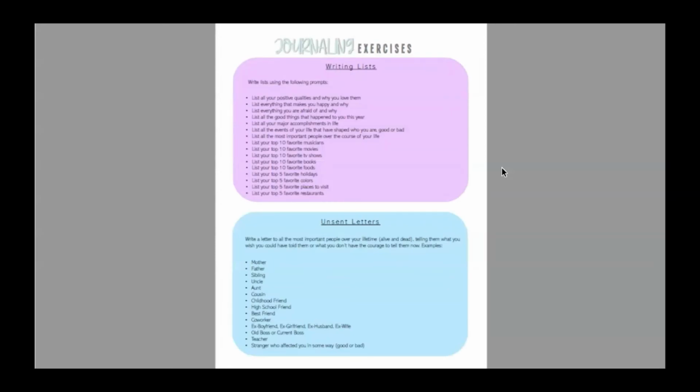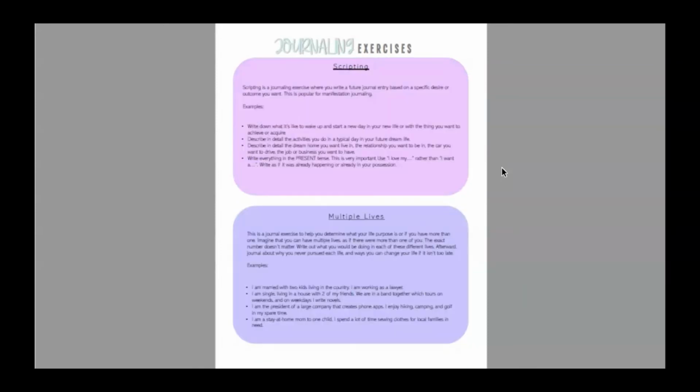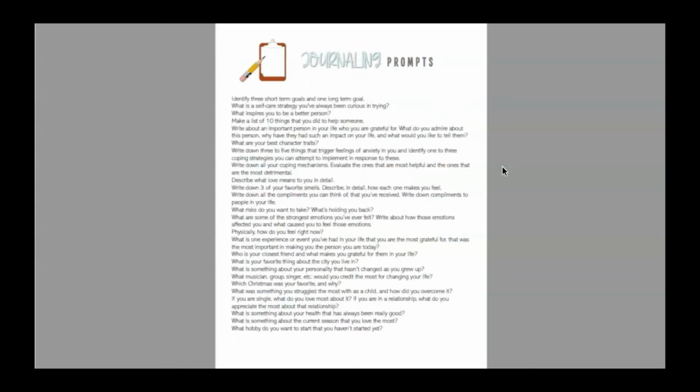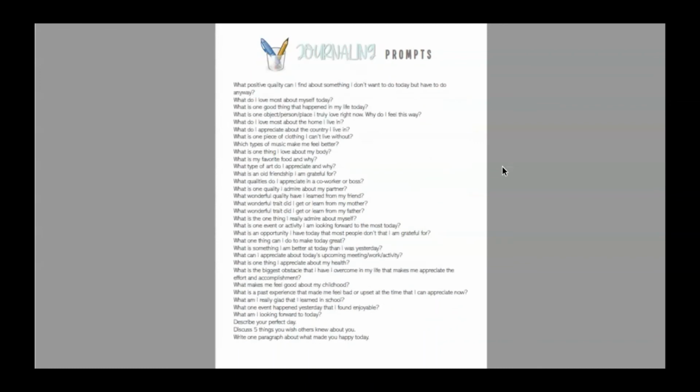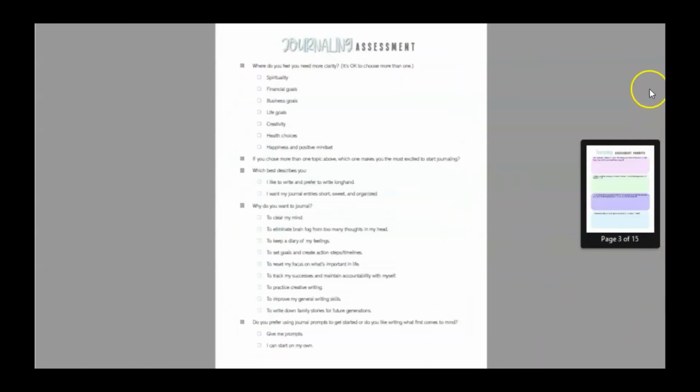Here are the journaling exercises. There are writing lists, unsent letters, captured moments, life assessment, scripting, and multiple lives. And then there's journaling prompts. As you can see, there's a lot here. There's 4 pages of journaling prompts for you to use whenever you run out of ideas, whenever you have writer's block.